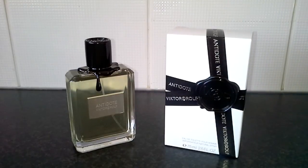And being that smell is by far the most important factor for me in any fragrance, I'm going to give Viktor and Rolf's Antidote a perfect 10 out of 10 score. So there you go guys, that's the end of the review. This is one of the best fragrances I've ever had the pleasure to own. I absolutely love this, and I don't usually go over the top about fragrances. So if you get a chance, do get your nose on it, and please let me know what you think.